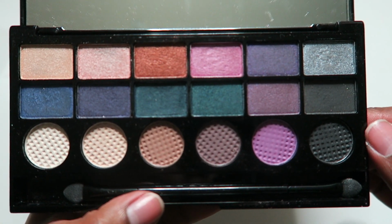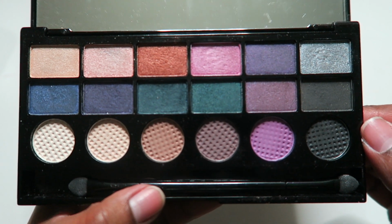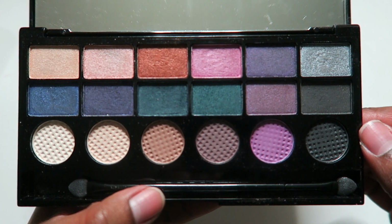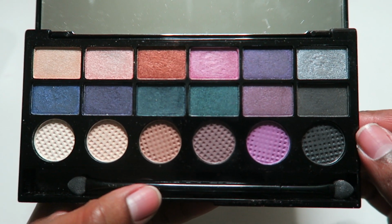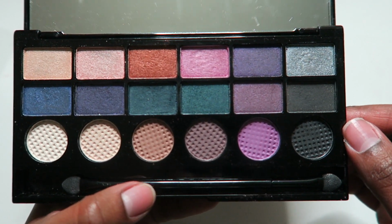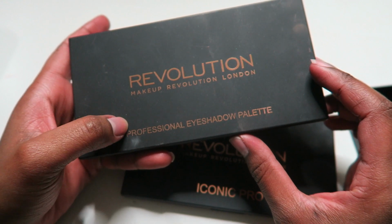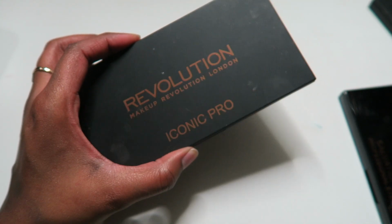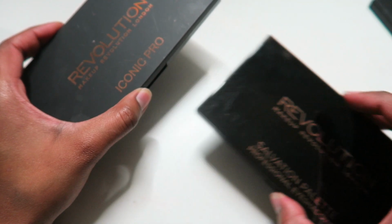Last up here, I have the Makeup Revolution Unicorns Unite palette. I'm going to be decluttering this one because I just found the quality of it wasn't all that great, especially not compared to the first two palettes. So Makeup Revolution I think can be kind of hit or miss, and this was a miss, but fortunately the other two are better quality. So for Makeup Revolution, I will be keeping this one, which is the Neutrals versus Neutrals palette. I'm going to be probationing the Iconic Pro 2, and I'm going to be getting rid of this one, which is the Unicorns Unite.